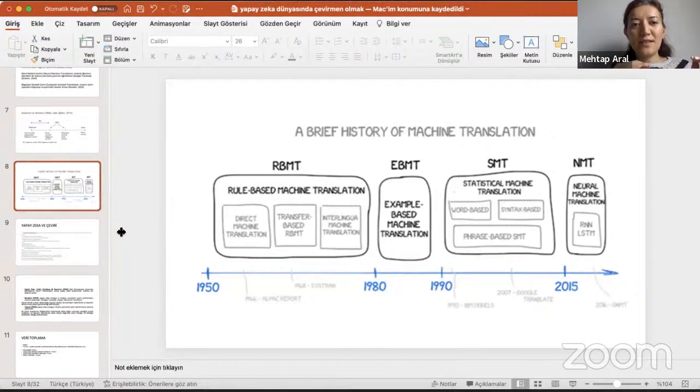Kısaca makine çevirisinin şu anki yapay zeka entegre haline nasıl geldiğine bakacak olursak, ilk başta kural temelli makine çevirisi var. Kural temelli makine çevirisinde sözlükler ve dil bilgisi kuralları baz alınıyor. 1950'lerden 80'lere kadar kullanılan temel yaklaşım bu. 80-90 arasında ise örneklem tabanlı makine çevirisi var. Bu kısımda paralel metinlerden veri çekerek makinenin öneriler sunması söz konusu.